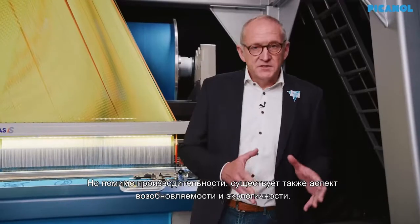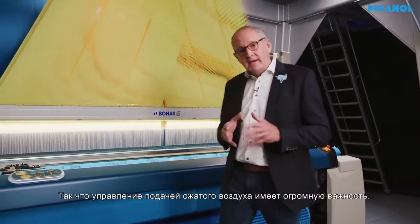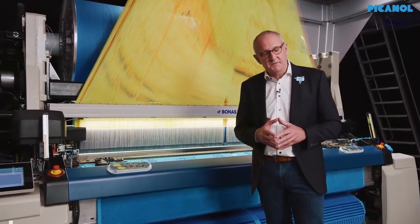But next to performance, there is of course also sustainability. One of the main elements in being sustainable is reducing the power consumption. And one of the main elements of the power consumption is caused by the compressed air. So managing your compressed air is of the utmost importance. Therefore, we have developed AirMaster.